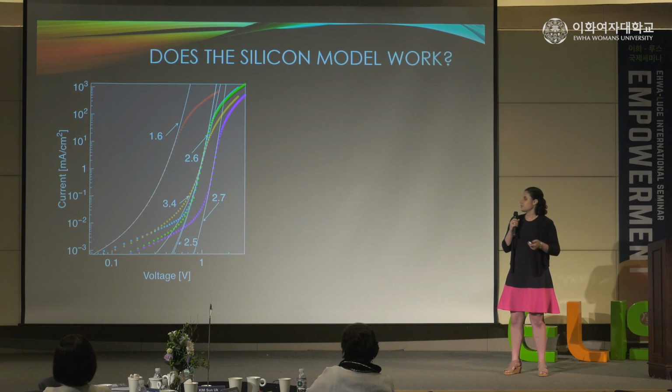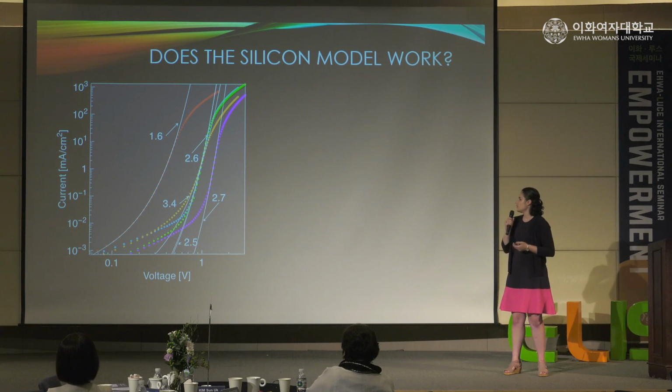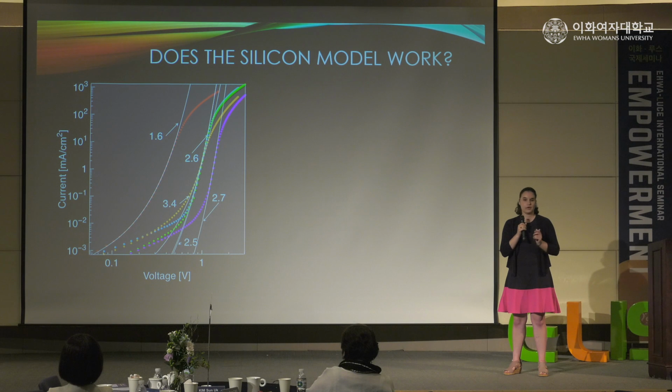So these plots just show datasets taken from 5 different organic solar cells, so that's the colored dots. And the white lines are fits of that data using the silicon exponential model. So the model works great in a very small range. Now, I will say that range, known as the turn-on voltage in semiconductor devices, is very important, but we're not capturing the whole story at all with this model, which is really concerning because if we're only fitting 10 data points out of 100, how can we really be sure that that model is encompassing any, let alone all, of the physics?